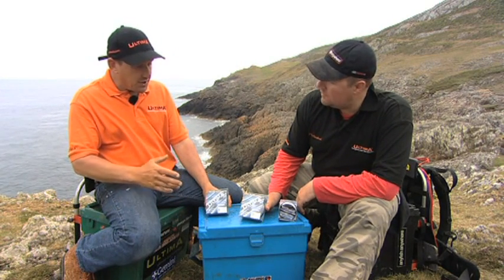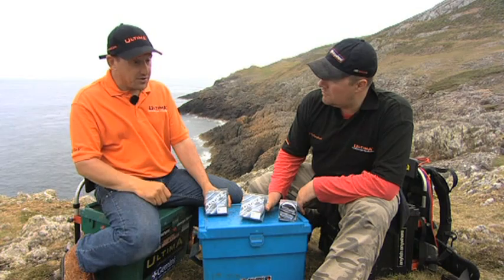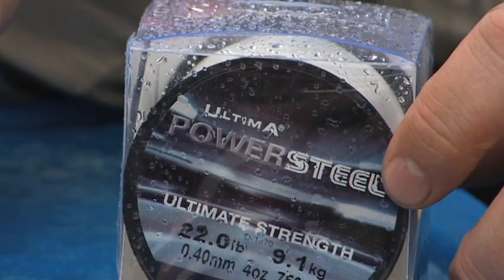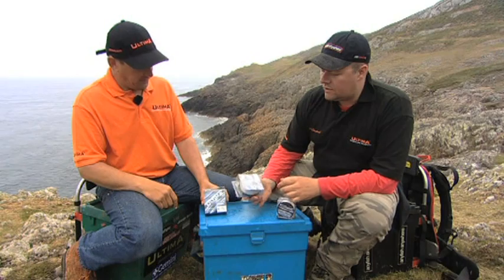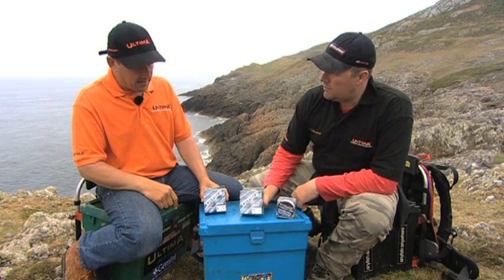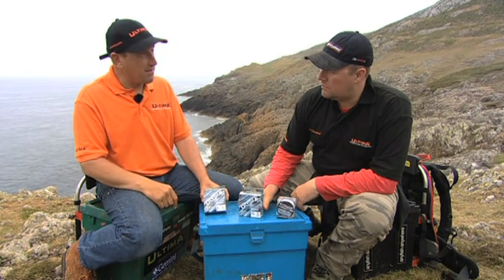The beauty of it is you don't need to use such a heavy lead. If you're fishing in weedy conditions, that plain lead will just slide through the weed, whereas your big grip lead pulls in half the beach. So the poundage that these are available in is from 4 to 30, I believe. So there's literally something there for everybody.